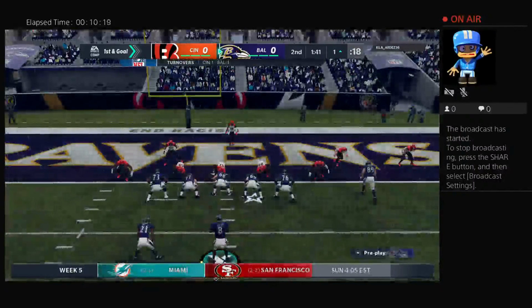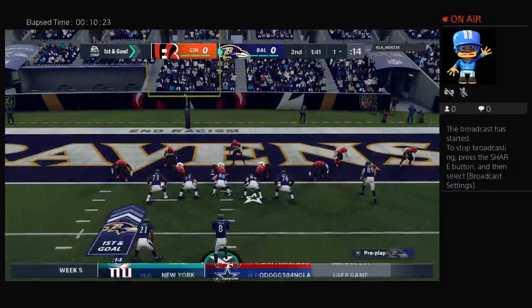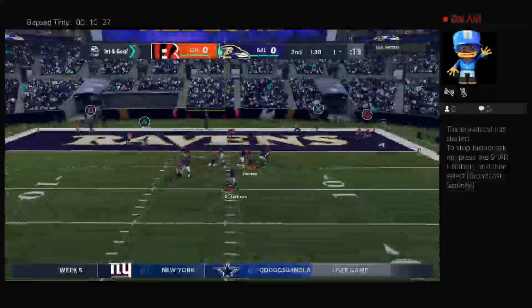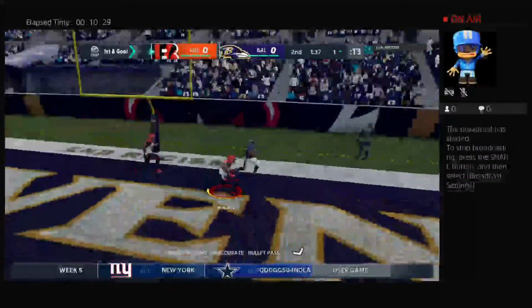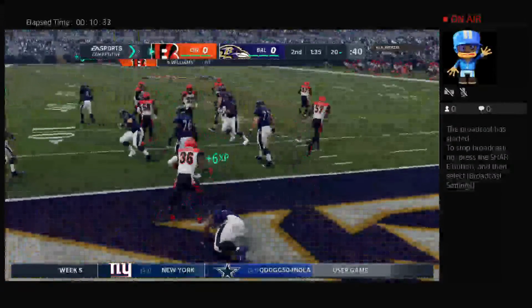The best starting field position you could possibly have. First and goal from the 1. After the interception, here's Jackson. And it'll be intercepted. Picked off by Sean Williams.